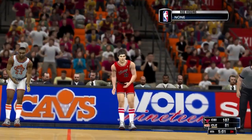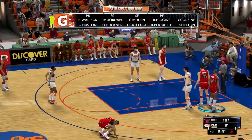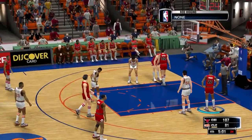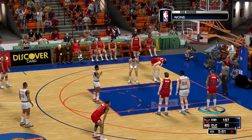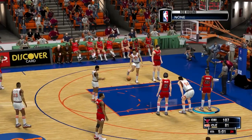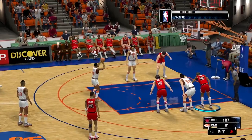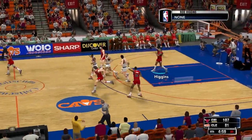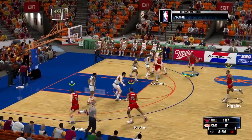And he knocks down the first one. Bulls making a switch here. Mullins has checked in. So 1 for 2 that time at the stripe. For Chicago, they've gone 8 of 14 from the floor here in the fourth quarter.